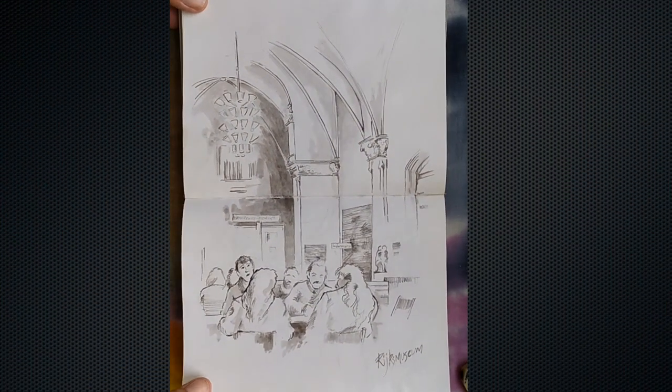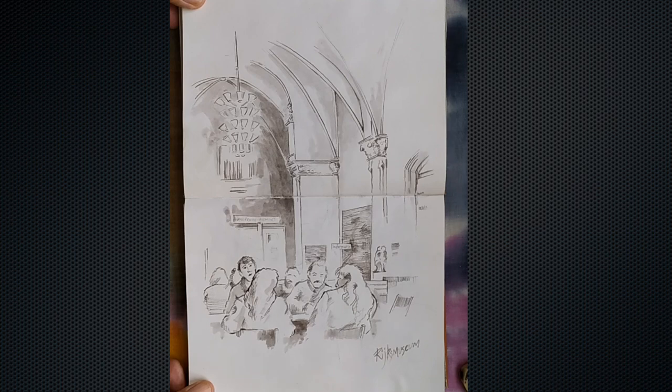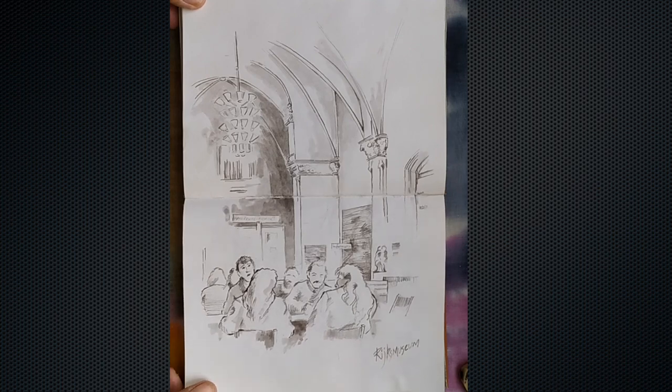Oh, I like that drawing of the Rijksmuseum. Just done with a dip pen and a brush in a sort of sepia tone.